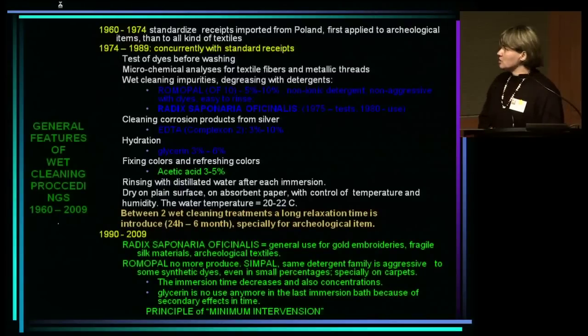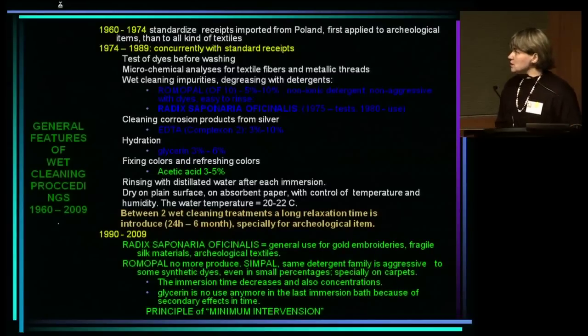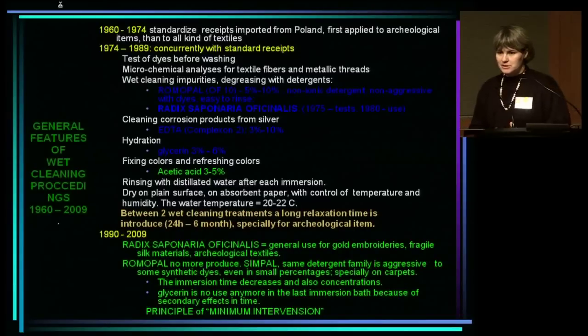Fixing dyes and refreshing colors was done with acetic acid, 3 to 5%. It was used only for textiles or pieces having wool or silk, not metal thread, cotton or cellulosic fibers. We used distilled water instead of deionized water because the price was much lower and the final results were the same.